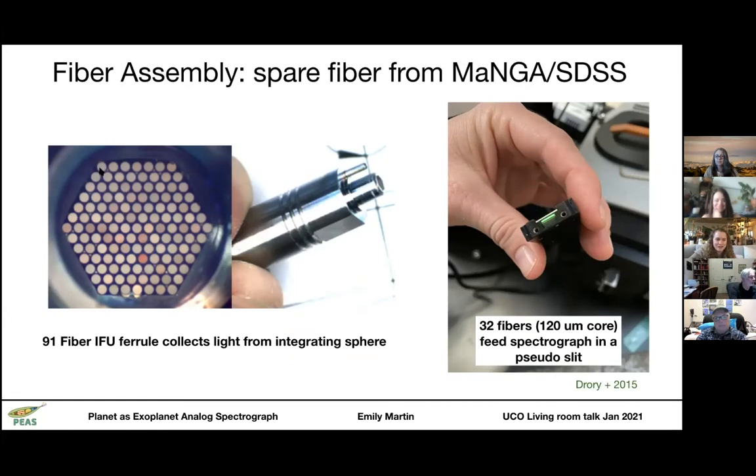And this is a fiber bundle. Every single one of these dots is its own fiber, and each one of those is 120 microns across. They get fed into what's called a pseudo slit, so they basically get rearranged and stacked into a single line, which is a lot more efficient for feeding into a spectrograph. We're just using one of these pseudo slits to feed our spectrograph, and it has 32 fibers on it.